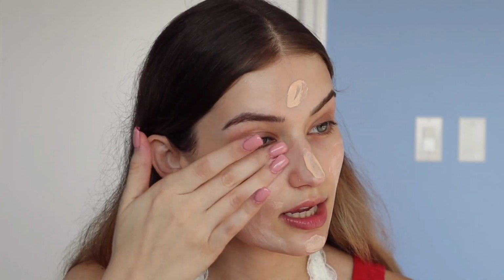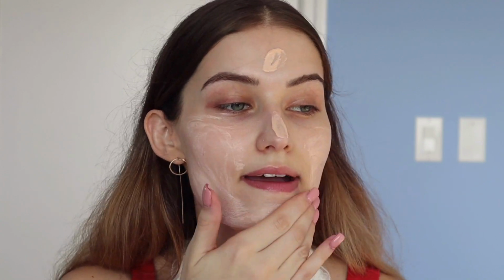Now, in terms of texture, it's super interesting. So this physical sunscreen claims to not have a white cast at all, meaning it's okay for any skin tone. I'm gonna do my 4-finger test here. It comes out tinted and kind of reminds me of a concealer. And as I blend it over the skin, it kind of has a gritty texture to it. So it feels like a mineral sunscreen.